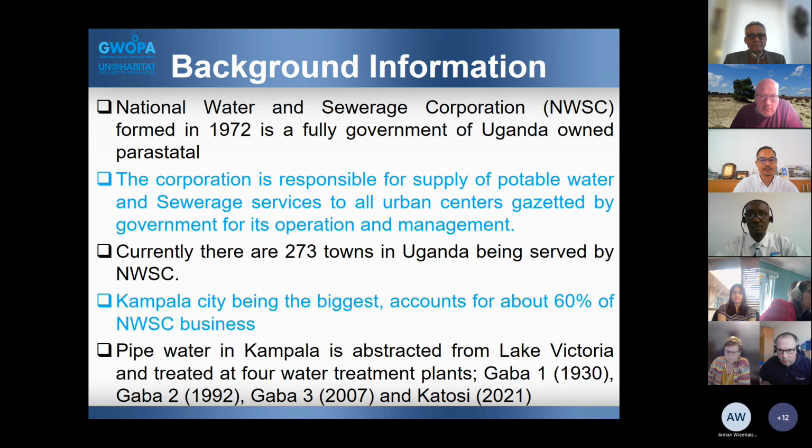About the background to National Water, for those of you who are not aware of National Water. National Water and Sewerage Corporation is a Government of Uganda owned parastatal that was formed in 1972. It has a mandate to supply potable water and sewerage services to all urban centers in the country, as long as they are gazetted by government to be operated by this entity. Currently we are operating in about 273 towns in Uganda. Of course, Uganda has more towns, but those are largely smaller towns which are directly handled under the line Ministry of Water and Environment. But the bigger towns are largely under National Water as per the government gazettement.